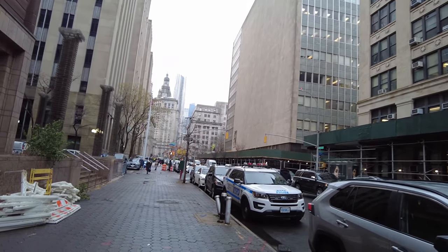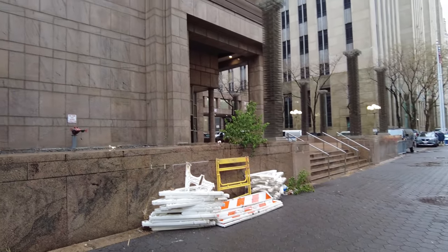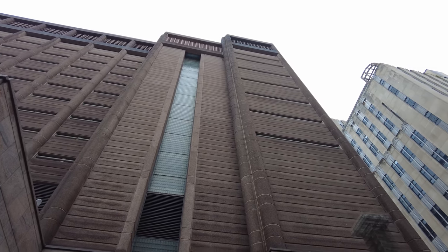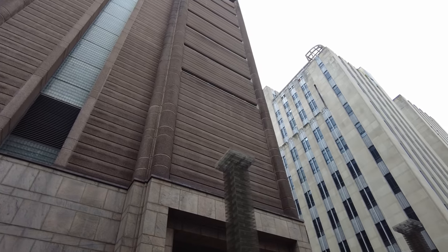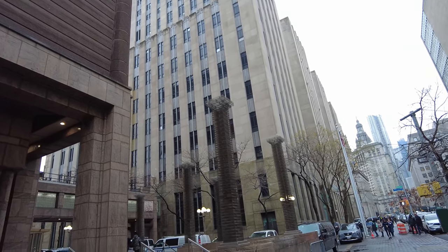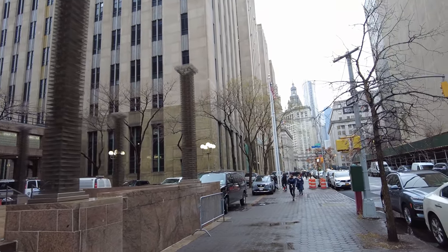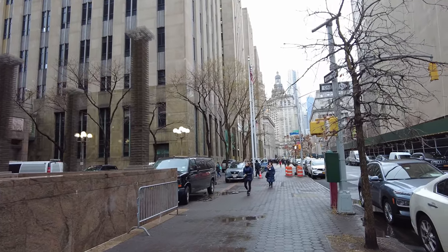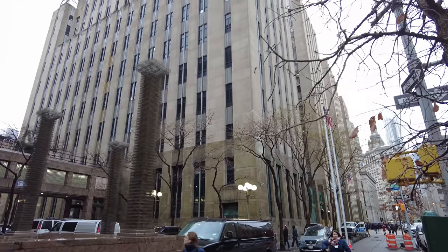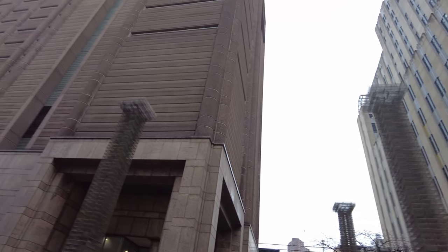And over here is the area I want to show you. This is the Manhattan Detention Complex, aka the Manhattan Prison. And there's been a lot of debate and controversy. But what's going to happen with this detention complex is it's entirely going to be knocked down, and an even larger prison is going to be put in its place.